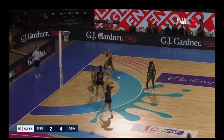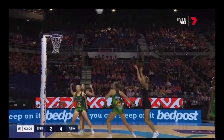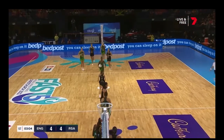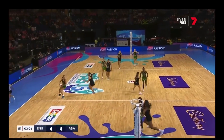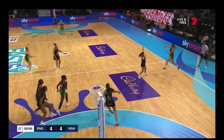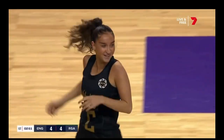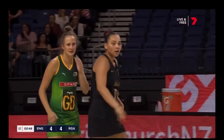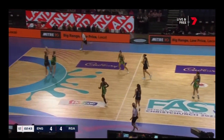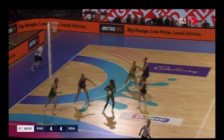Interesting to see how countries have picked their squads for this competition. Some have gone with the names that we are very familiar with. Many, like England, have gone for the up-and-comers. South Africa, well, they've gone for a mixture. Oh, beautiful control. Scholes just checks her toes and then fires a beauty into Thacker. Oh, beautifully read by Stein.